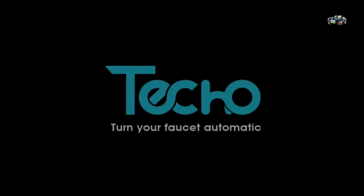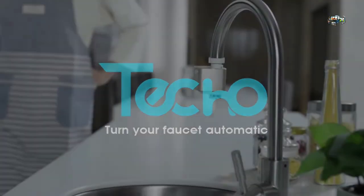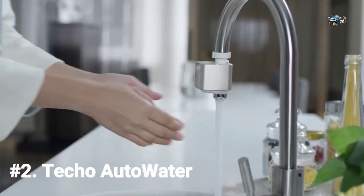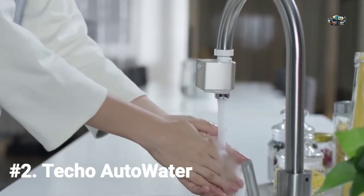Comes a new concept for your home, the world's first smart, touchless faucet adapter. Techo Auto Water.